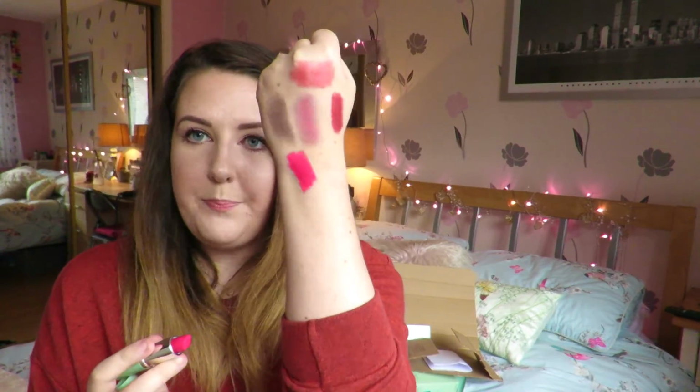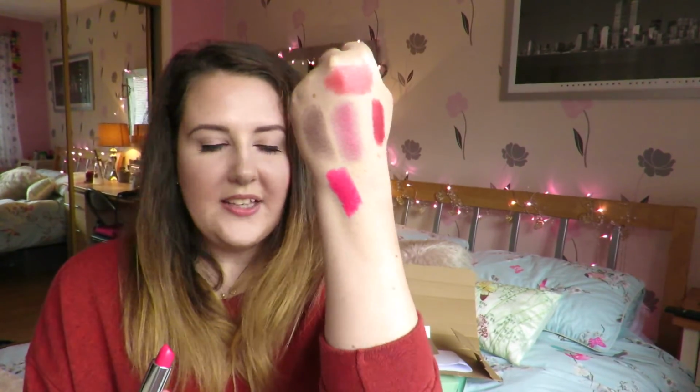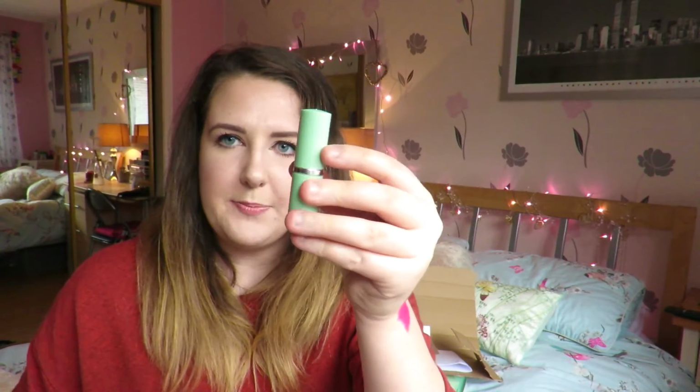Oh my gosh, that is pink. Looks kind of red on camera, but it is pink. That's so, so lovely. Can't say that I'll want to have that on display, but I will use it and I will enjoy it. That was a lot of products.